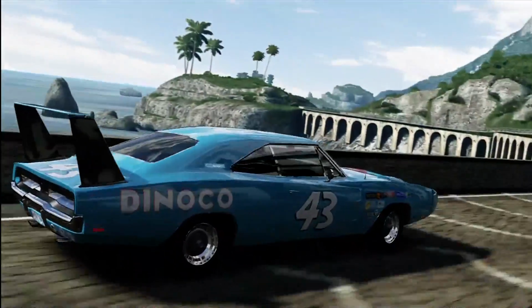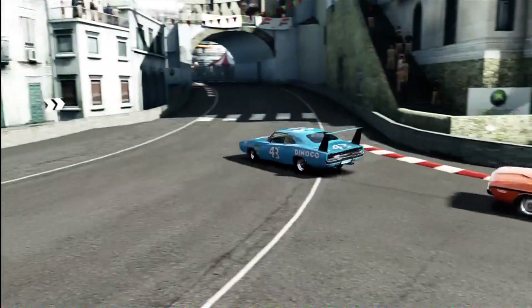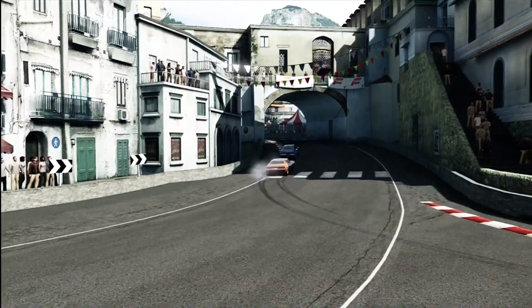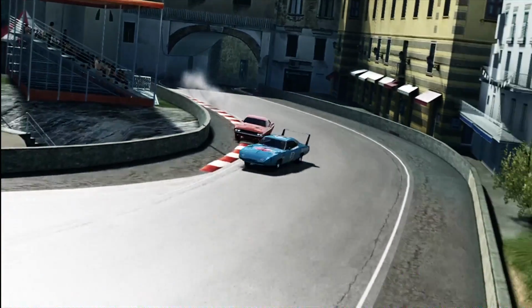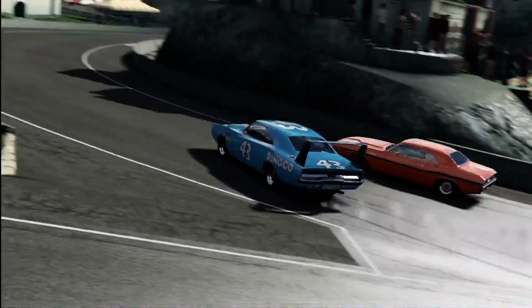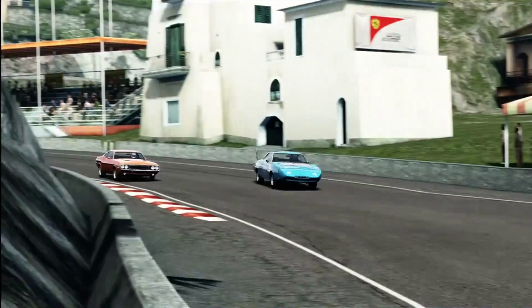The Daytona is a slightly higher PI car. It's a very low A class. I think it's about 510. My Challenger is a relatively high B class at 474 PI. So I have got 1,000 horsepower in a B class. That's mental. That's impressive. To be honest, that's really quite insane.